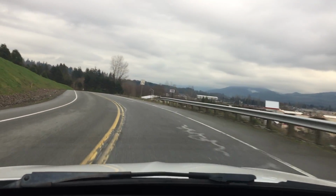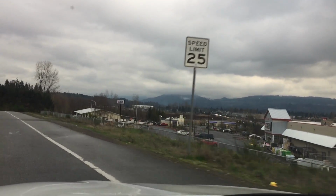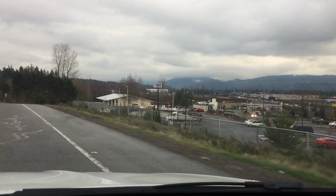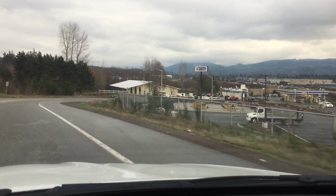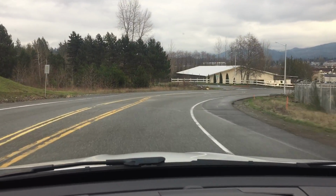So what you see right here is the beginning of Monroe. And if you look at all the cars that are heading down there, we're really about maybe 5 minutes from the center of town.